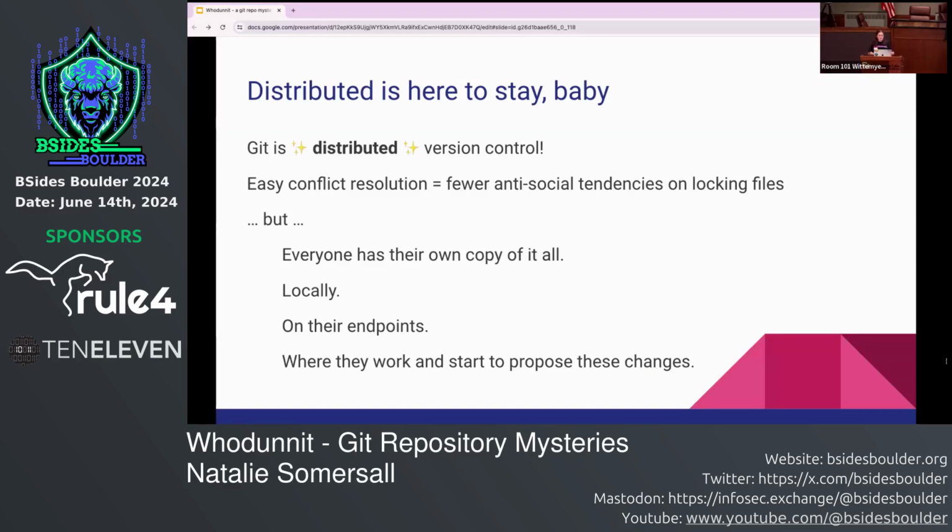Distributed is here to stay. So this is the key point that we're going to have a hard time with Git and really, really love about Git. Before a distributed version control system, I started my career spending way too much time unlocking files in a system called Visual Source Safe. So I have a sticker that says social coding on here, because anti-social coding did exist, and that was when your team lead took a vacation and didn't unlock his files beforehand.